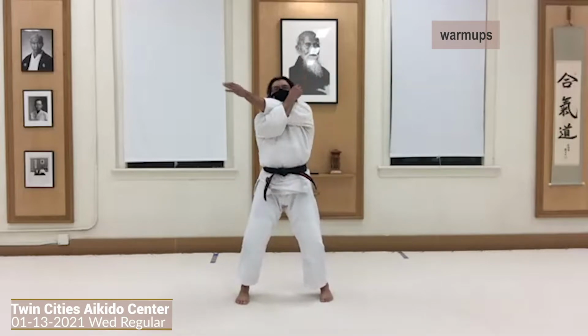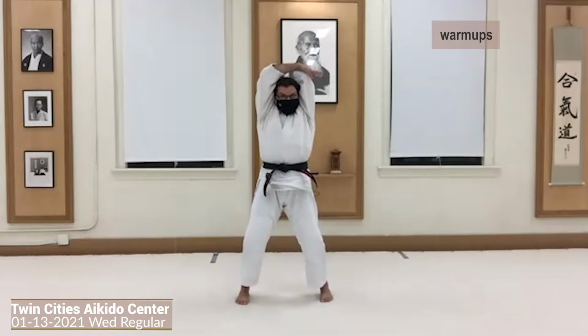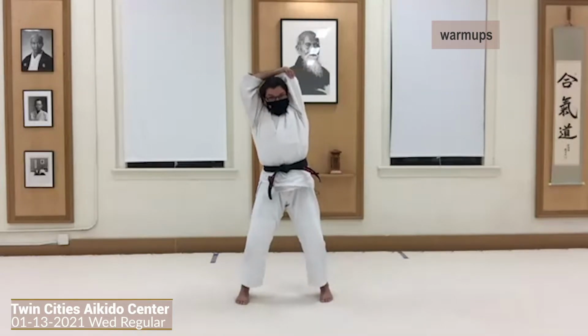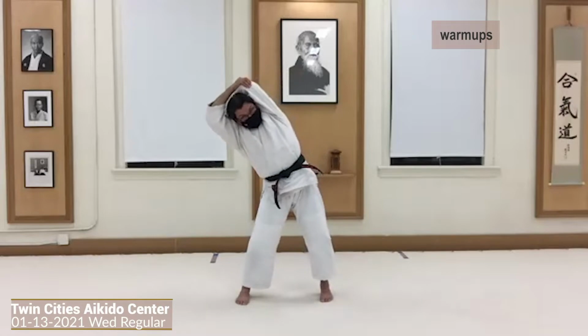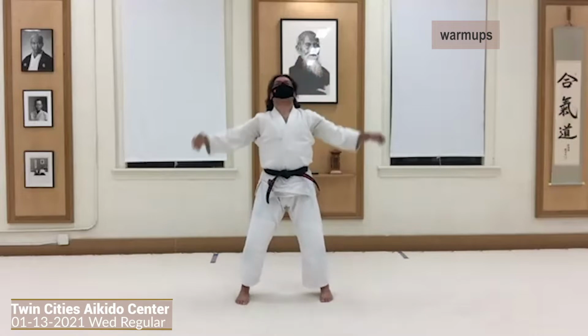Bring that left hand across. Okay, now bring that left elbow up and stretch it. Now lean over to the right side a little bit, kind of stretching out that side. All right, back to the center.